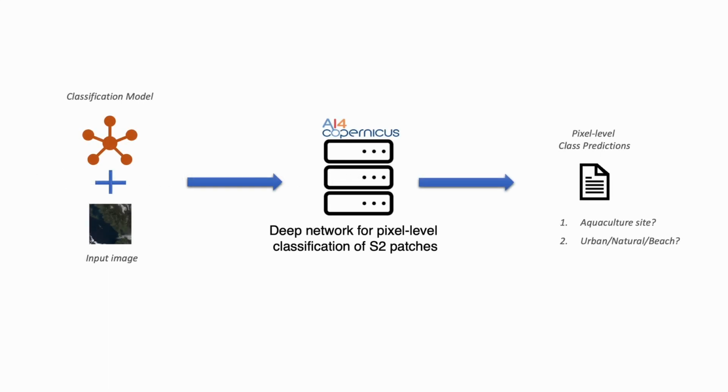The next step was to use the trained model to make predictions. We fed the trained model with a new image and it performed the pixel-level classification, in order to identify the characteristics of the location.